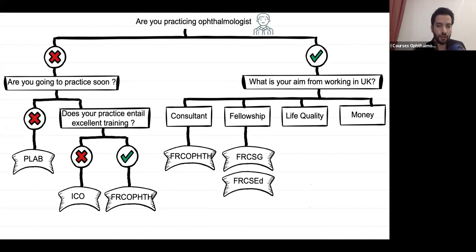So you may think, then why wouldn't I go for the FRCOphth? Because those who are accepted for fellowship posts almost always already have experience in this sub-specialty in their home countries. For example, I have 3 or 4 years of experience in the cornea, so I'm a cornea surgeon. When I apply for cornea fellowships, which are very competitive, why would they choose me? They will choose me because I already have experience in the cornea.